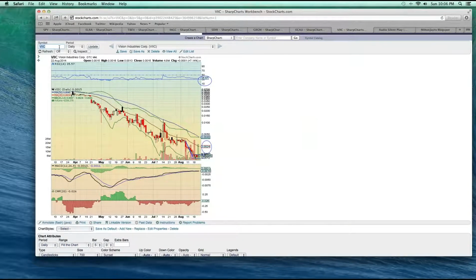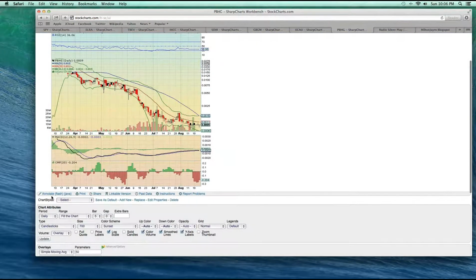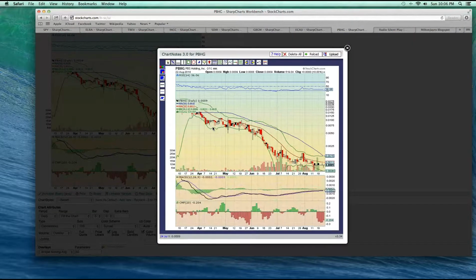PBHG, I still think that it's at a buy zone. It has a low share structure. It's been consolidating at these lows for quite some time. I know I posted on this, and it still hasn't broken below close. So those are holding. What we're looking for is a close above this level.